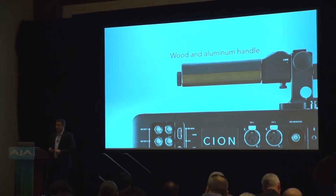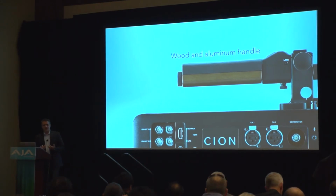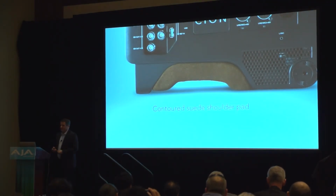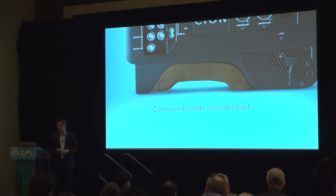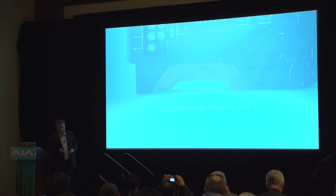And Scion certainly is. We also built in some more rich features, like the handle is made of hardwood. We just want it to feel good in your hand. You're going to be holding this a lot. This is almost one of the most important features. It's got a shoulder pad. Put it on your shoulder. It's not just a shoulder pad, but it's contoured. So it's not flat on the bottom. It's actually contoured, the same shape as your shoulder, made of very rich suede. Very important feature. It's actually removable too, so you can pull that off. You want to put one made of leather or something. I don't know.